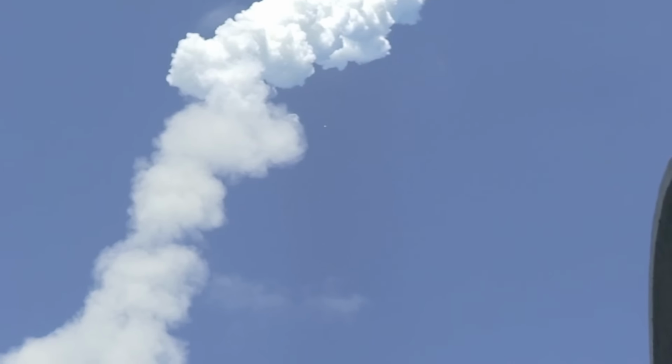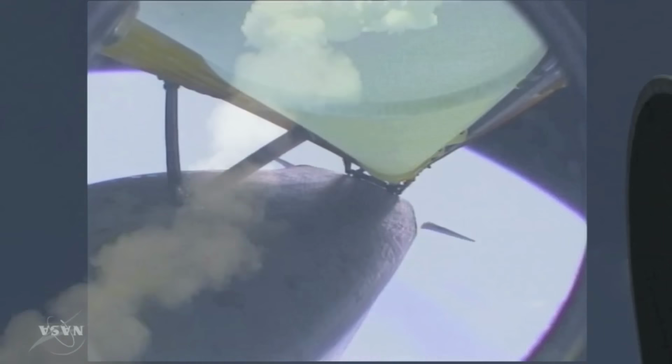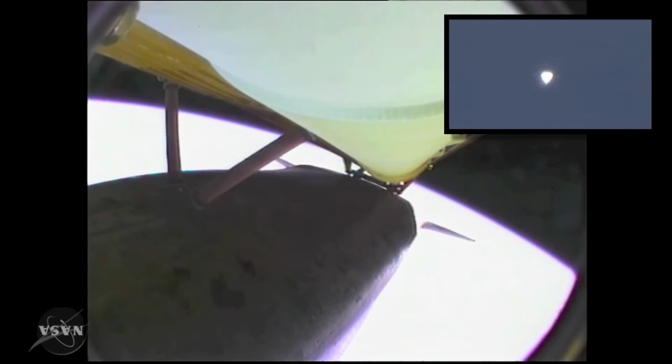There it goes, yeah. You see it, Ryan? The booster that came off? This view from a camera on the external tank looking down the length of the orbiter. You can still see that little dot there. Wild. If you know where to look, you can still see that dot going.